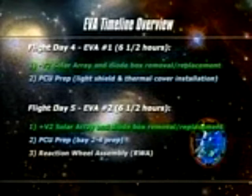So we'll also be preparing the PCU with the light shields and thermal covers. EVA 2 will be pretty much a mimic of EVA 1 with the solar arrays, this time the other side of the telescope and the plus V2 array. Again, we'll be preparing the PCU task. We'll be removing some of the bolts on some of these bay doors that I mentioned. The telescope is still in a configuration that could fly away. We're just pre-staging some of the activities so it minimizes what we have to do on EVA 3. And at the end of that day, fortunately, we do have a short task, and it's the reaction wheel. It's a well-understood task, so we'll be picking that up at the end of the day and rounding out EVA 2.